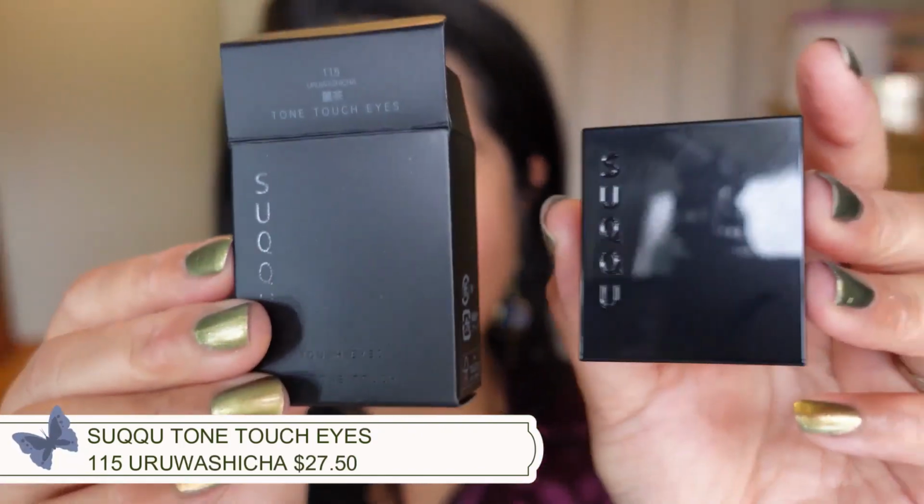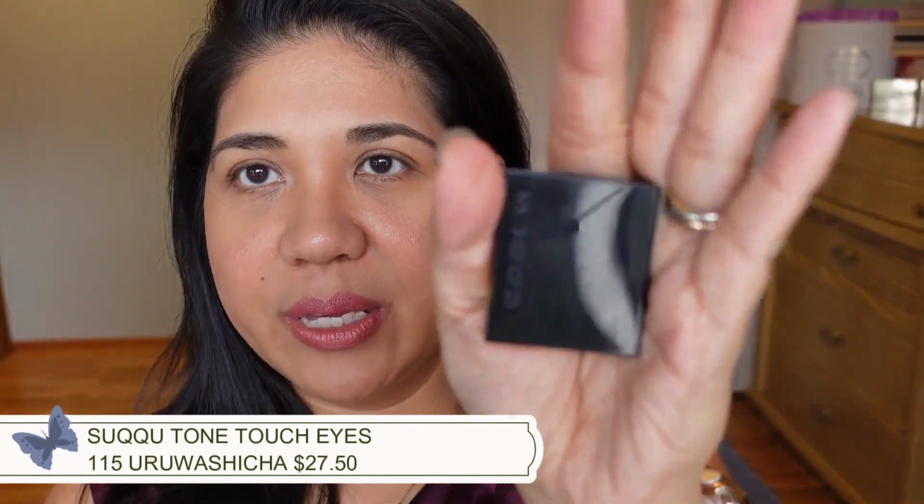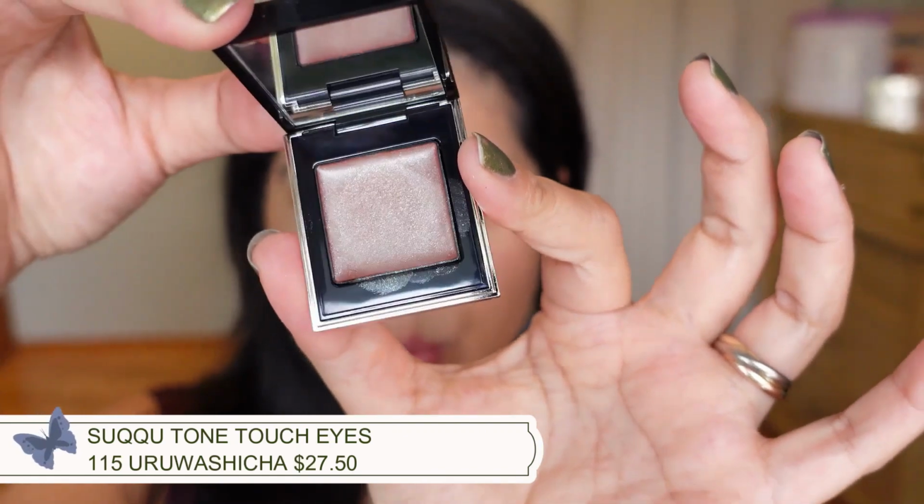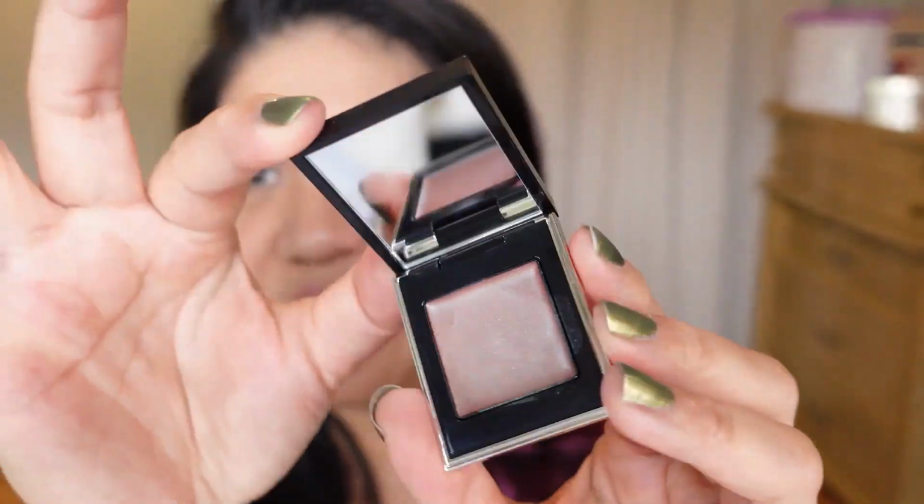I did end up picking up one of the Tone Touch Eyes in 115, and this is the color that I was most attracted to, so I spent my own money on it. Uru Washika. This is limited edition. It comes in this little cute packaging. It's pretty small, probably about 2 inches by 1. It's described as a stylish reddish brown with sparkling red and yellow pearls. I've definitely used this already, so I have some thoughts on this.